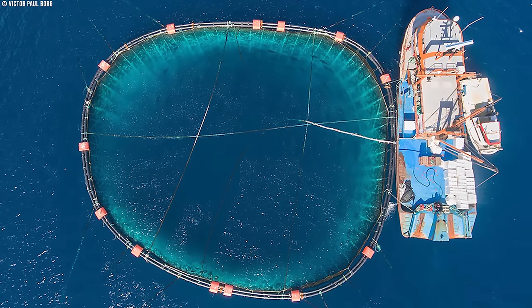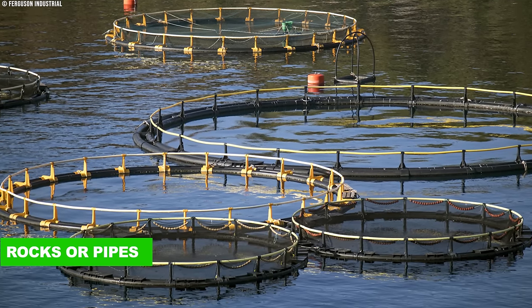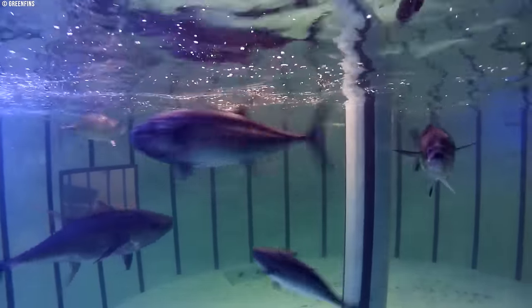Farmers create an environment that's like the fish's natural habitat. They add rocks or pipes to the pens to encourage the tuna to explore and act like they would in the wild.